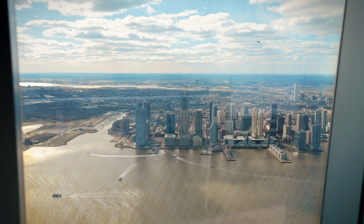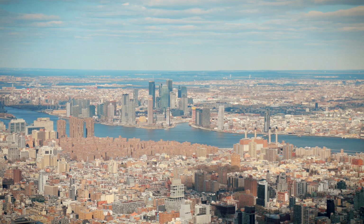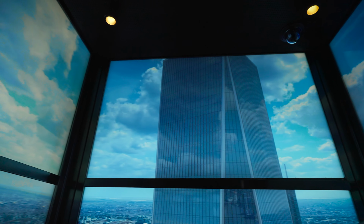Once you're up in the observation deck, you have 360 degree views of Manhattan, New Jersey, Staten Island, Brooklyn, Queens, all of New York. You get to see from up here. You're high. We are 102 floors up, and those elevators get you up here quick.